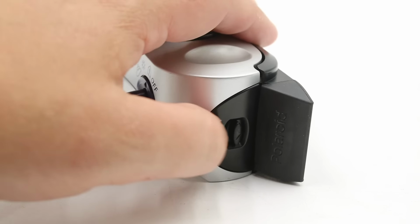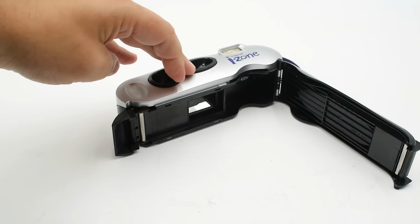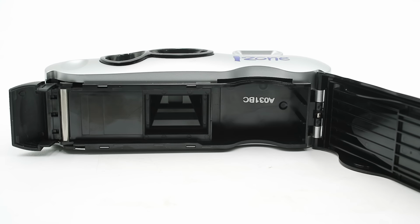Now, if we push this button on the side, we can hinge open the film compartment. You can see where the film cartridge would have loaded. You can also see that, like on many Polaroid cameras, the film plane is mounted 90 degrees to the lens, and there's a little 45-degree mirror in there to reflect the image from the lens onto the film.